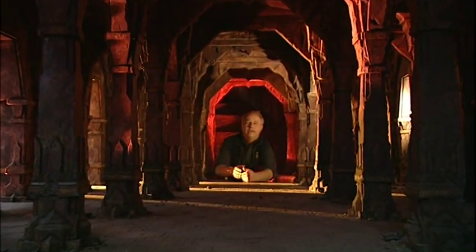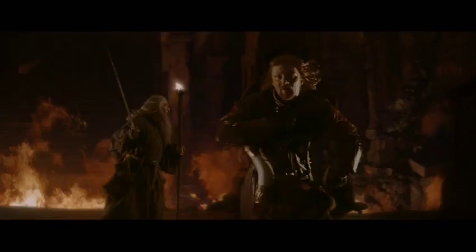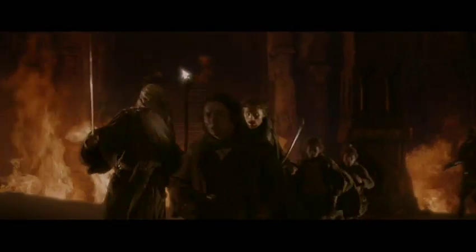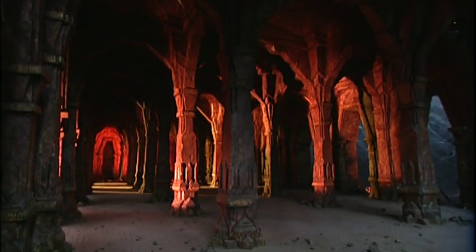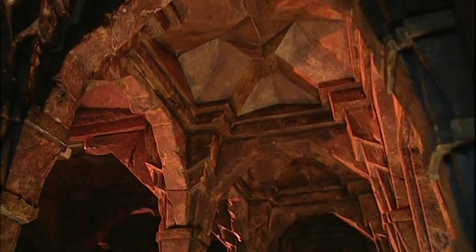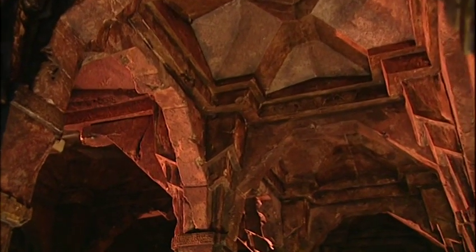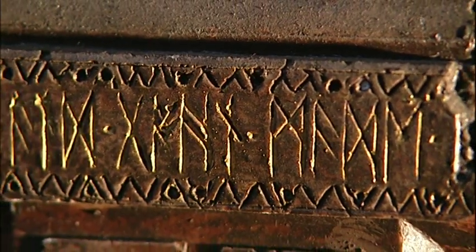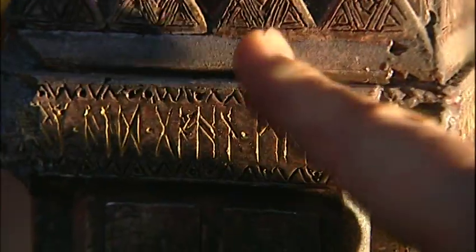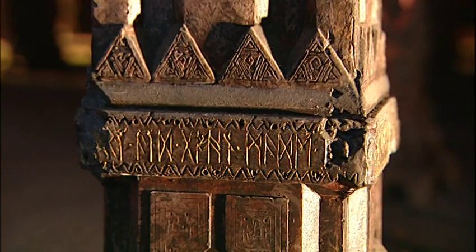So here we are in the Great Hall of Moria, one of the great strongholds of the dwarves. It lies between the stairs of Khazad-dûm and the bridge of Khazad-dûm. This is a very beautiful set. It's built mostly out of hard sculpted resin, finished to look like polished marble. And the floor is all built out of foam, and the ceiling's built out of foam. One of the things that's most remarkable about this set is the degree of detail that's been drawn into it. It's one of the things that makes it so convincing.